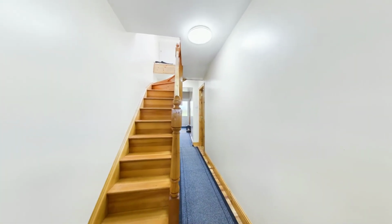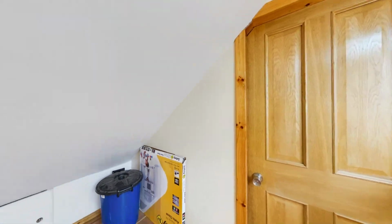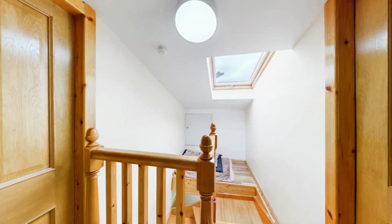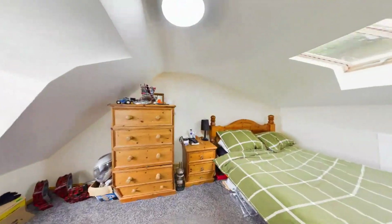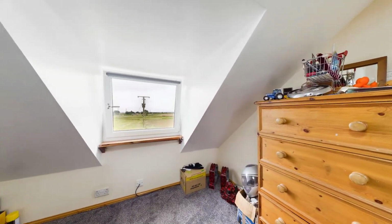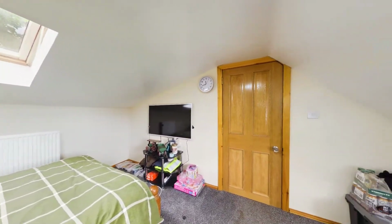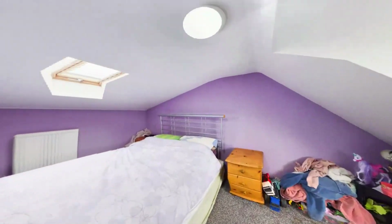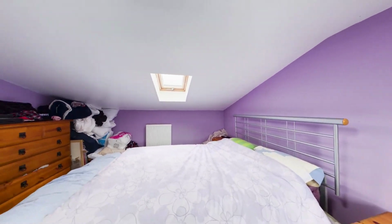The family bathroom showcases tiled floors and walls, complete with a bathtub, WC, wash basin, and a separate shower cubicle for added convenience and functionality. Ascending to the upper floor, two additional bedrooms provide cozy retreats, fully carpeted and featuring ample light from both regular windows and Velux windows.